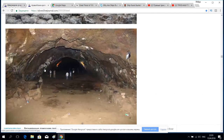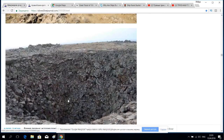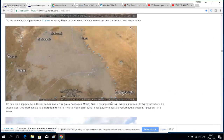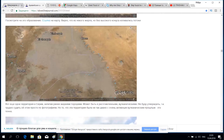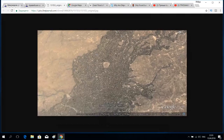Huge tunnels where the flow of mining solution was thrown out of this tunnel. Sinkholes which occur due to many tunnels in this area. Just the way it looks like a huge flow of something which was mined from underground. Okay.